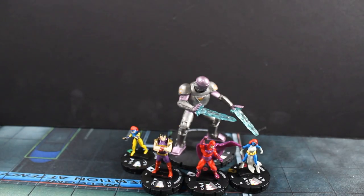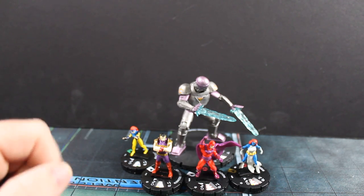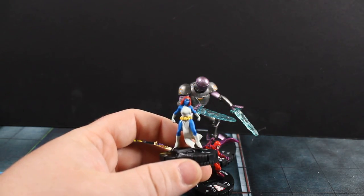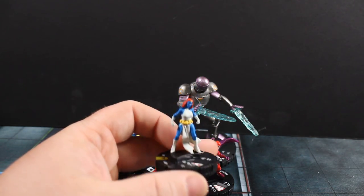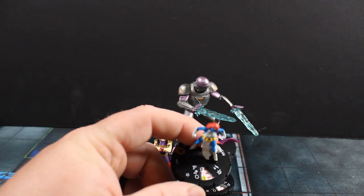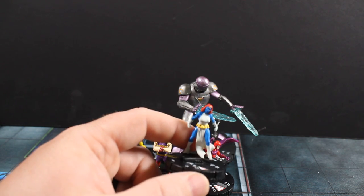So we're doing, is that all the super rare Brotherhood of Mutants? You guys let me know in the comments below if there were more of those other than this and Pyro. I'm not sure off the top of my head. So she's really cool. I like this sculpt. She's difficult to hit. If I can get like two of her, I think I might keep them. So let's go ahead and take a look at what she does and why I'd be so excited to get her.